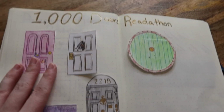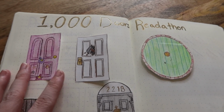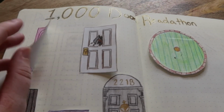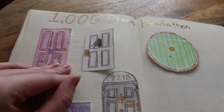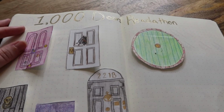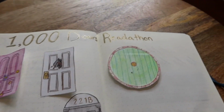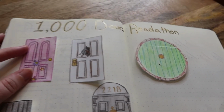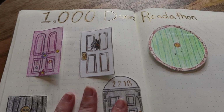But what I'm going to do, hopefully by now you'll have seen, maybe you haven't, I don't know what my filming schedule is like anymore, but behind each of the doors, I'm going to put the prompt for the 1,000 Doors readathon, and then what book I ended up picking for it. So this one is, I decided to do famous doors from fiction.